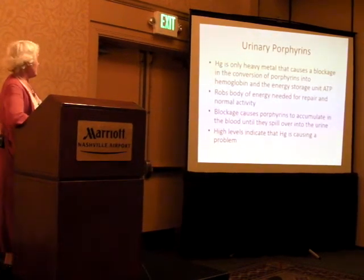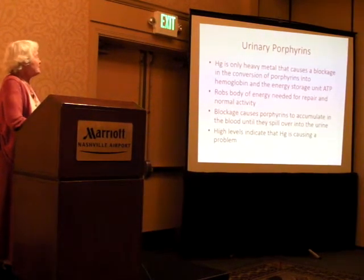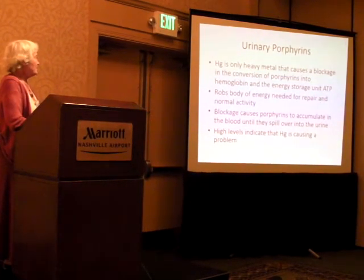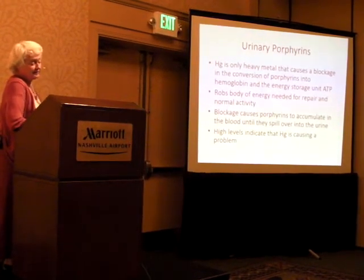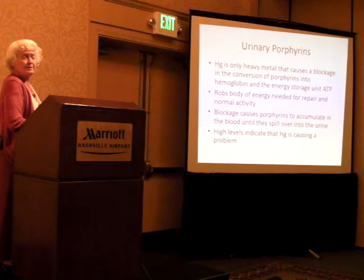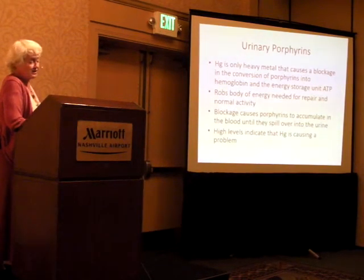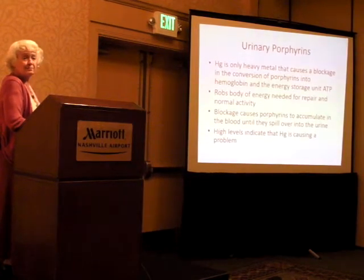Mercury is the only heavy metal that causes a blockage in the conversion of porphyrins in the hemoglobin and the energy stores unit of ATP. It robs the body of energy needed for repair and the normal activity. The blockage of the conversion causes the porphyrins to accumulate in the blood until they spill over into the urine. High levels indicate that mercury is causing a problem.